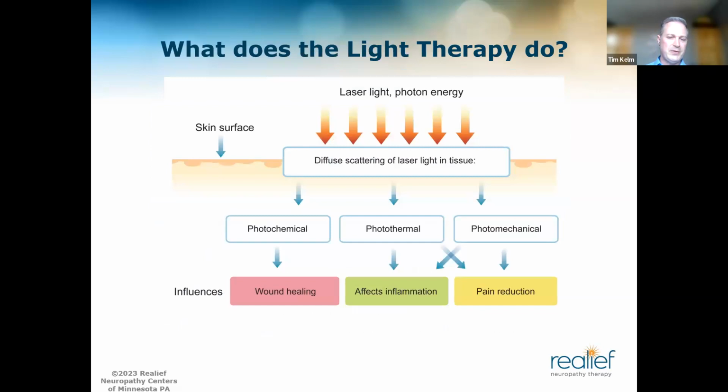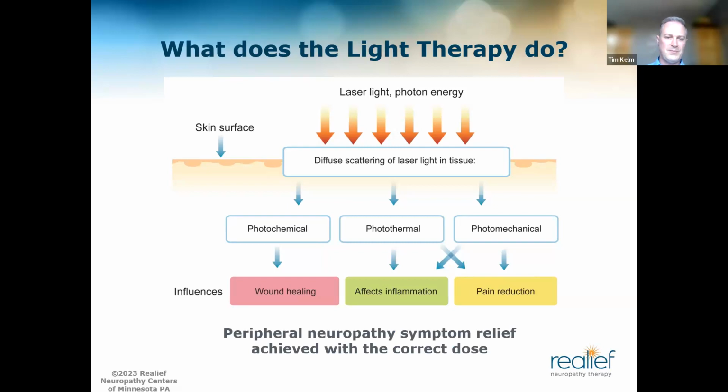This is kind of a simplified sort of, this is kind of what their light therapy does. It's mostly photochemical. So there's an interaction with what are called chromophore molecules on the cells. So these are light sensitive cells, and it increases the permeability. It just enhances the body's ability to do what it's trying to do anyway, which is recover that nerve function, right? With the correct dose, that's true.